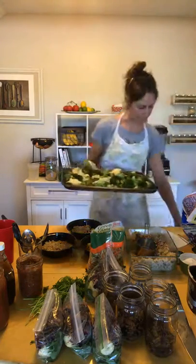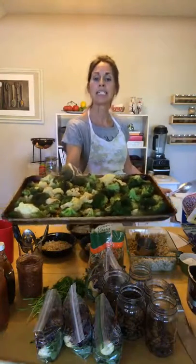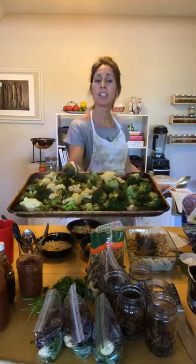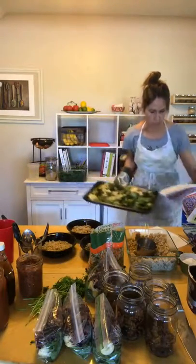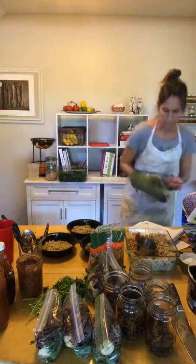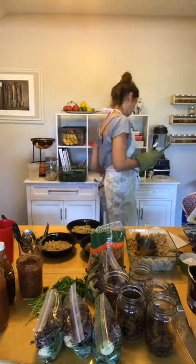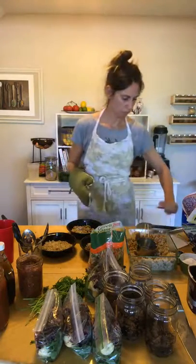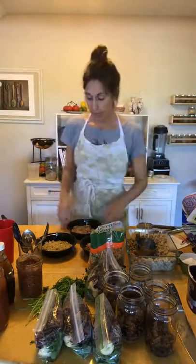Our broccoli is done. Hopefully you guys can see that. It's got a nice little char. It smells delicious. I could eat this tray just like this. I seriously could sit there and just munch on it. All right, let me get this off here. Got a little place for it to cool over here, so it's ready to go when we need it. All right, but where were we?